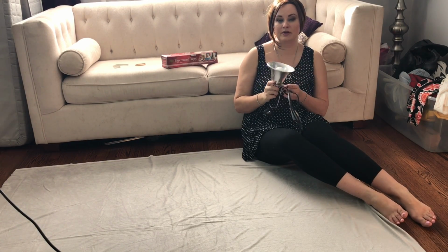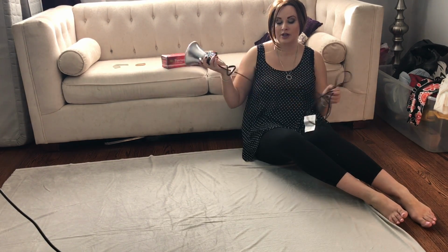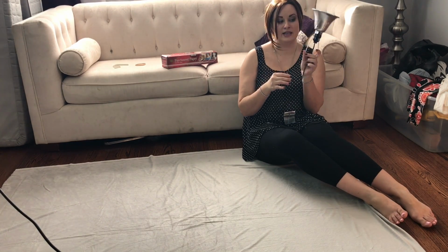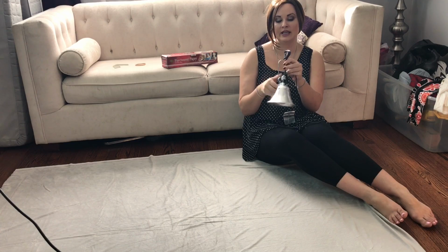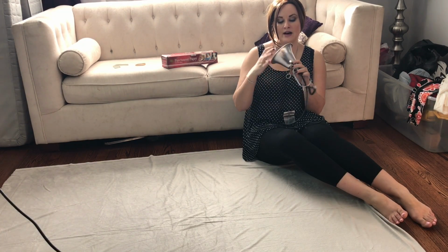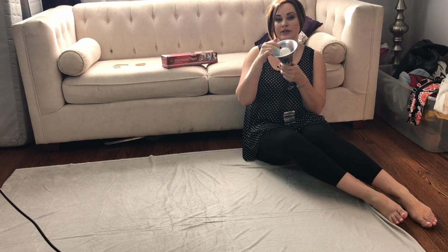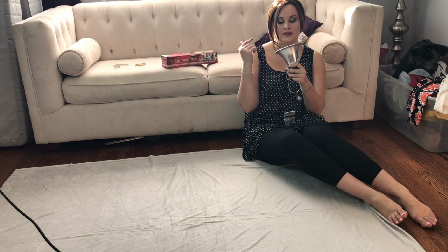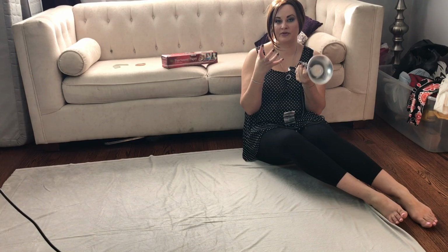Just go to Home Depot, Menards, Lowe's, whatever store you have near you. Pick this guy. He's like $4.99. He clips on to things, which is awesome. Do get, because they have different bulbs, don't get just a plain bulb, and invest $20 and get a professional bulb.